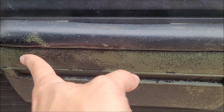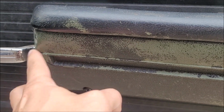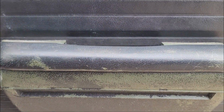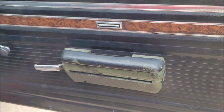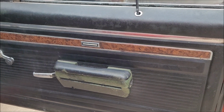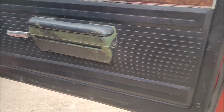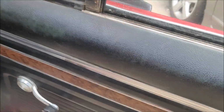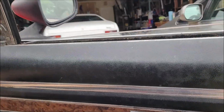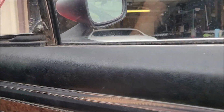It'd be nice to see if maybe I can scuff these and reshoot this with some better trim paint. I've seen people do that with some decent results. Or maybe I could find somebody that has some good quality door panels, but honestly the door panels are pretty solid. They're not falling apart or anything like that. And the windows, the door locks work beautifully, actually. They go up and down better than the Nova's.